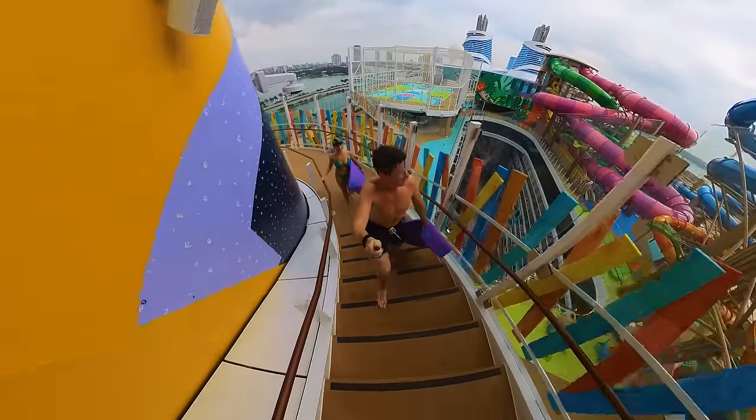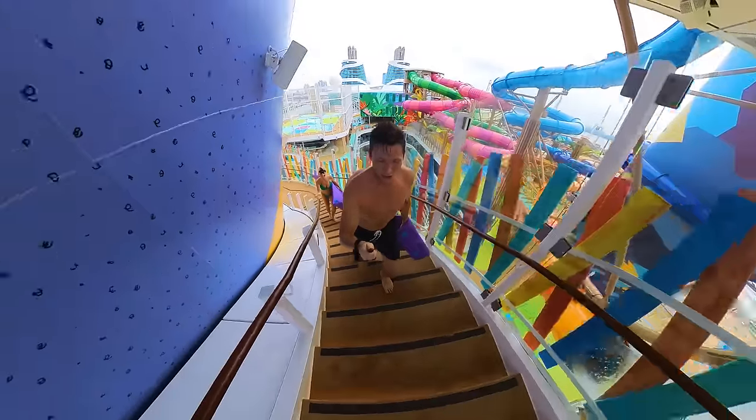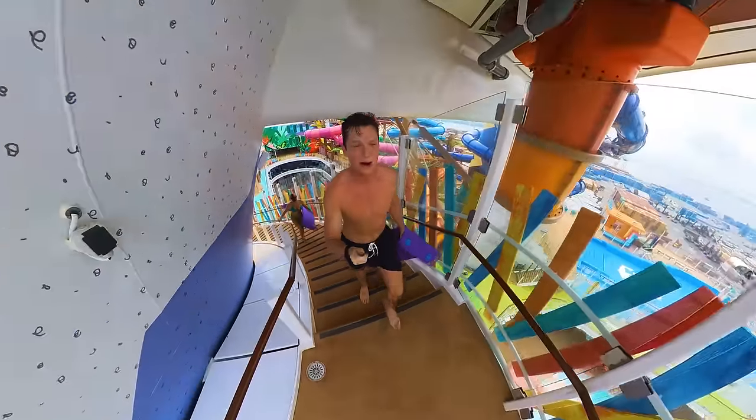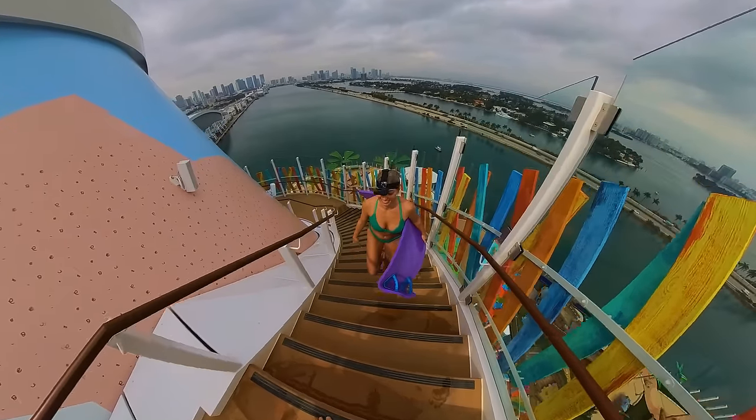I mean, come on. Look at this. This ship is so pretty, it's so colorful. Everything about it is just bright and fun. What a spot.